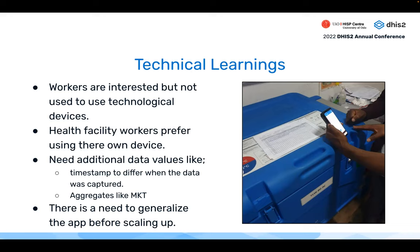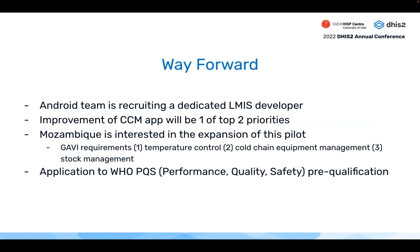We also learned that we needed timestamps to prove that the temperature was not only captured on that day, but at that exact time, so health workers didn't capture 3-4 readings at the same time. And we also need aggregates like mean kinetic temperature to reduce the storage uploaded to DHIS2 servers. And there's also a need to generalize the application further. So this is just a prototype. So hopefully somebody, you want to talk about the way forward?